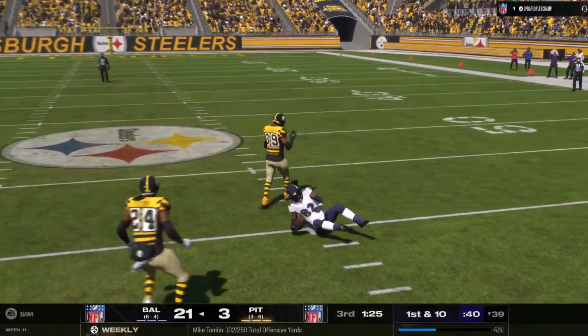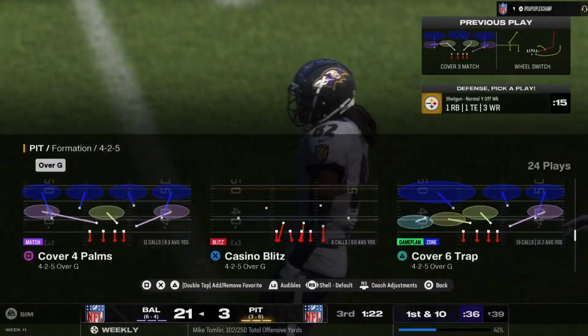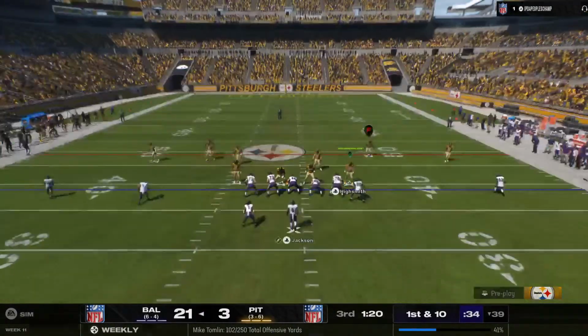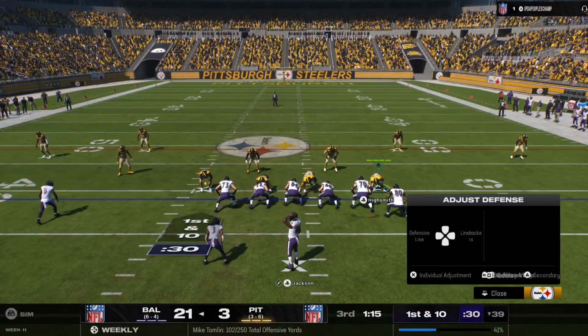Over the middle into traffic, and that's complete. And, oh, he takes a shot at the end of that play. This has to go down as one of the simpler routes in the playbook, but oh so effective. Nice completion there. Keeps the sticks moving.